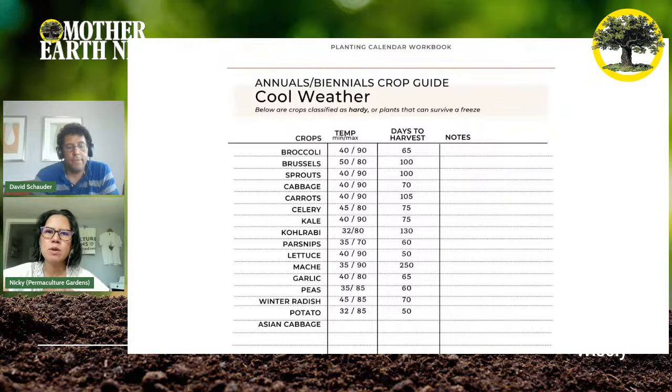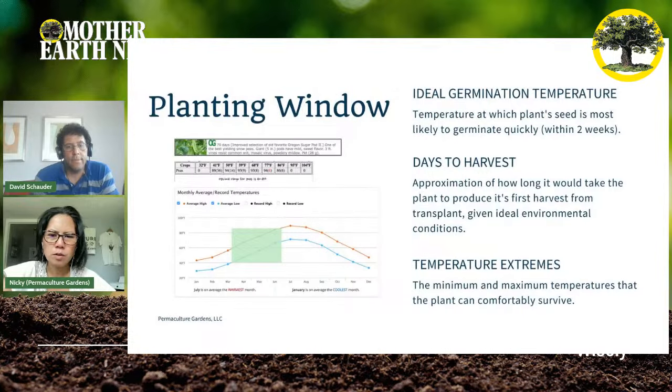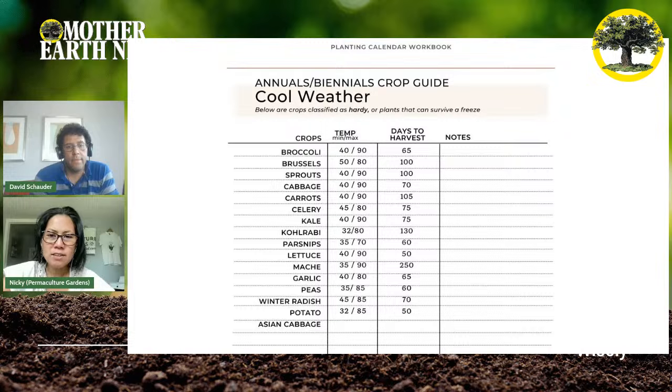We have them waiting in the wings to start. But these are here to guide you. They're not per variety. These are just estimates of the whole region, of the whole species of broccoli. But varieties will also tend to have different temperatures. And then days to harvest is also helpful.